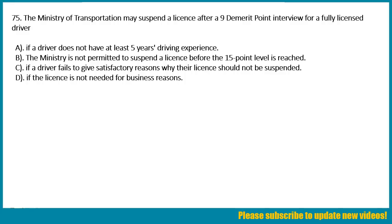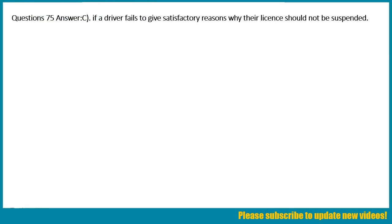Question 75. The Ministry of Transportation may suspend a license after a 9 demerit point interview for a fully licensed driver. A. If a driver does not have at least 5 years driving experience. B. The ministry is not permitted to suspend a license before the 15-point level is reached. C. If a driver fails to give satisfactory reasons why their license should not be suspended. D. If the license is not needed for business reasons. Question 75. Answer C. If a driver fails to give satisfactory reasons why their license should not be suspended.